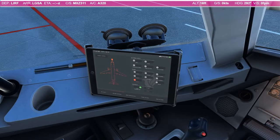The Fenix is capable of RNP AR approaches. Yep, you'd need that for the go around. We are running late, Nick. Sorry for that. Jonathan says, is it mandatory to enter the THS or not? Some enter it, some don't. No, it's not mandatory. Not at all. Some airlines might do it, but it's not mandatory.